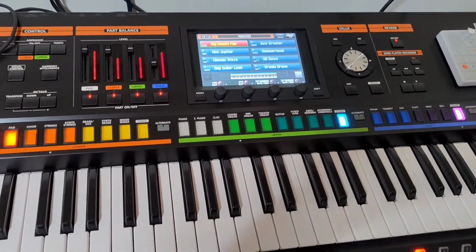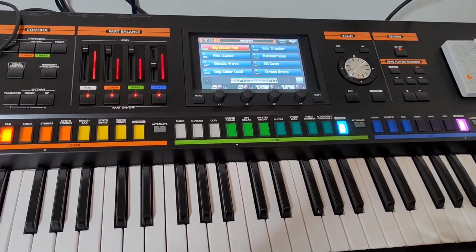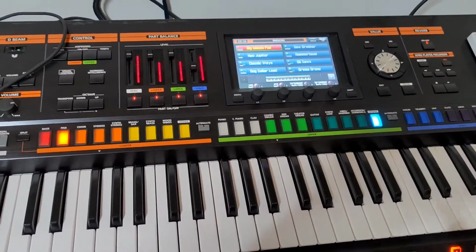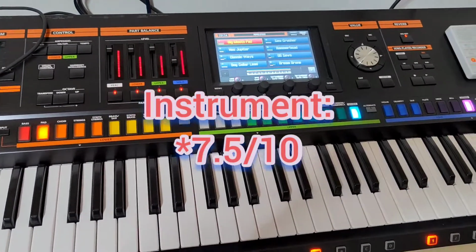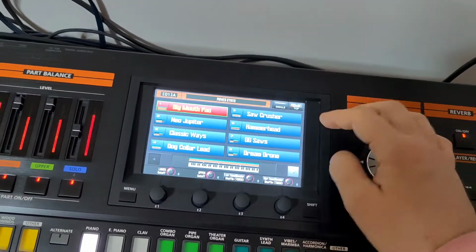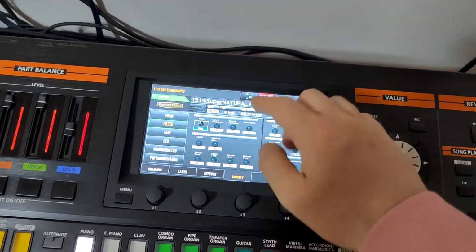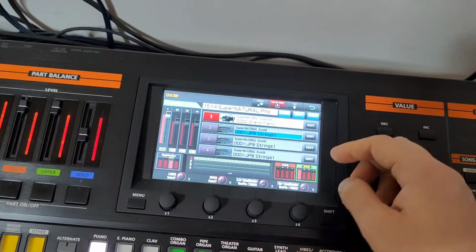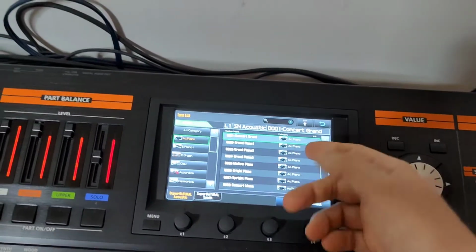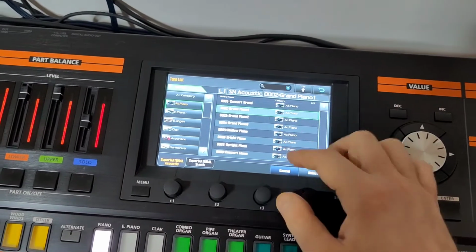As an instrument, I would give this maybe a 7, maybe an 8, but probably a 7, which is still a good rating. It can make some wonderful sounds, and it has a lot of built-in sounds. If I go to single right here and I go to edit on the natural piano, whoops, let me just go back there. On the natural piano here and go into here, I have such a huge selection of different pianos and stuff.